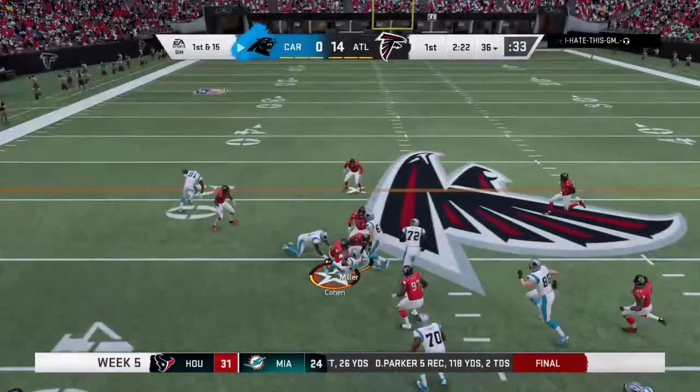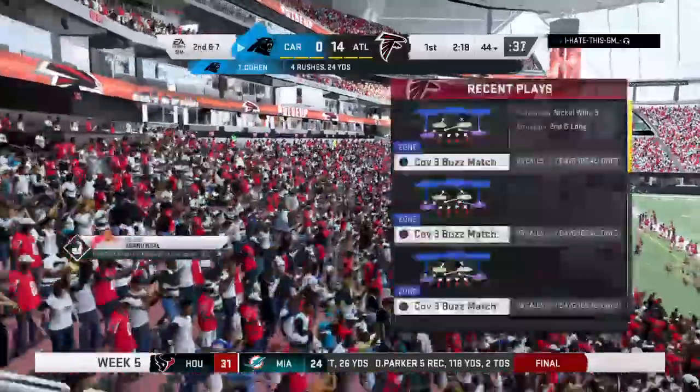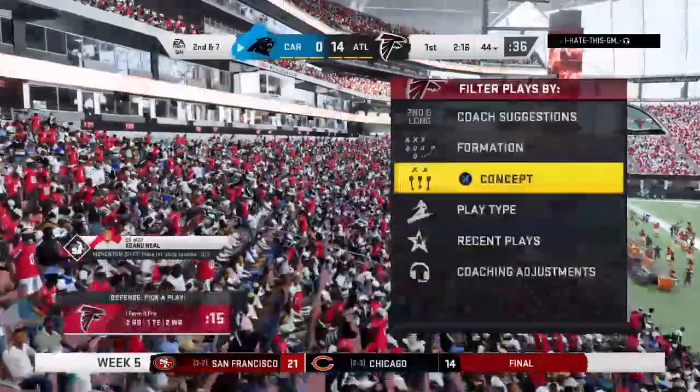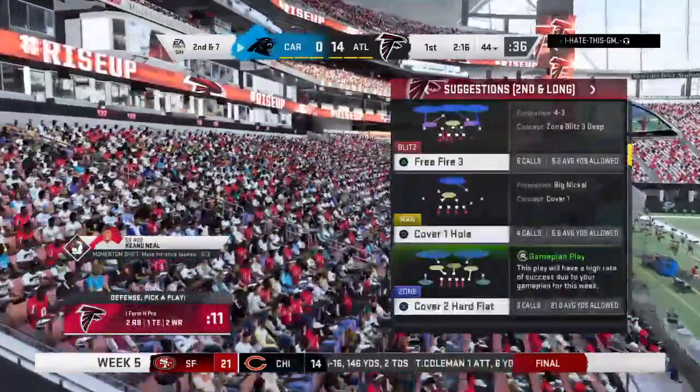Now a shotgun handoff to Cohen. He wipes out the penalty yardage with a good run to get it back to 2nd and 7. Well, you're down early. How do you get back in the game, maybe establish the run? I think they're trying to do that.